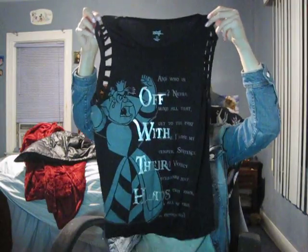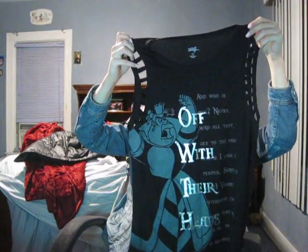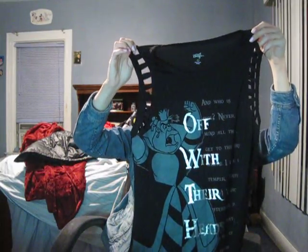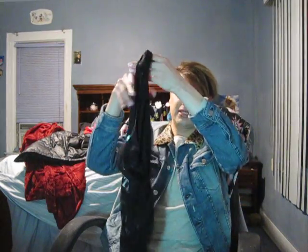And it's a tank top, and then the sides where the sleeves are have a cut design. Not holes, but you can see through it. And it says, "Off with their heads," and then some other writing. "Off with their heads" is in silver metallic writing.